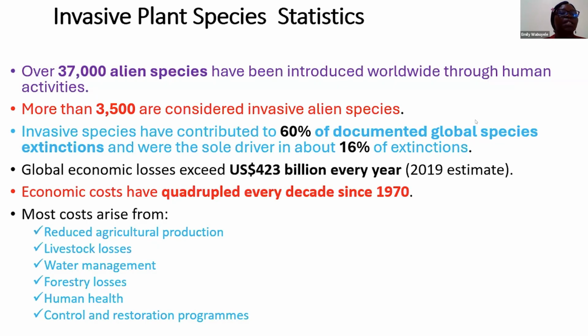Generally, about 37,000 species have been reported to have been relocated from their initial localities and taken to others. But at the end of the day, only about 3,500 are considered to be invasive in their new places. Those 3,500 species have mainly been documented in Europe and North America. It's estimated that about 60% of extinctions that have been witnessed have been contributed to by the presence of invasive species, and just about 16% have been solely driven by invasive species.